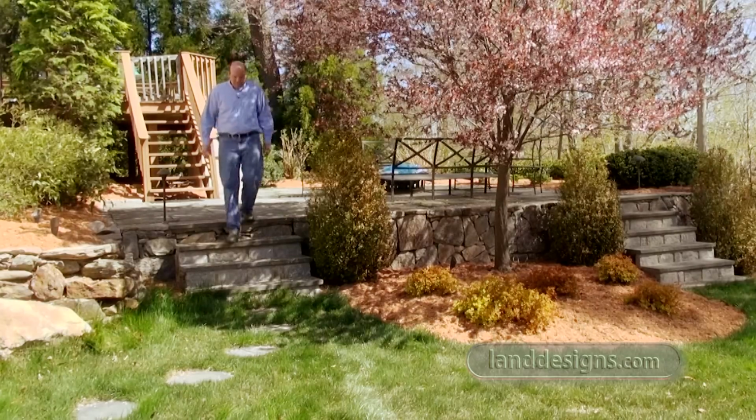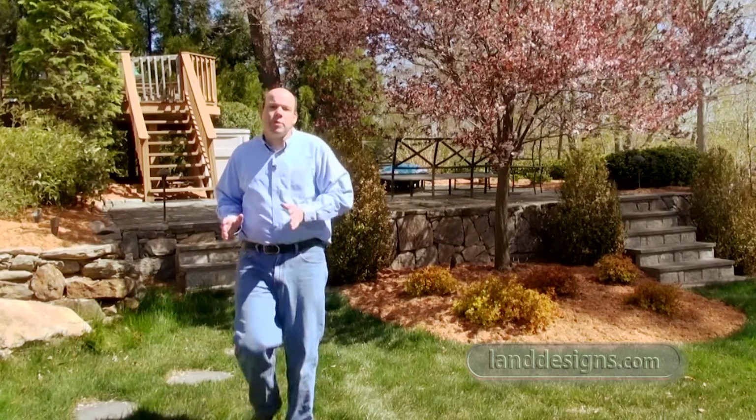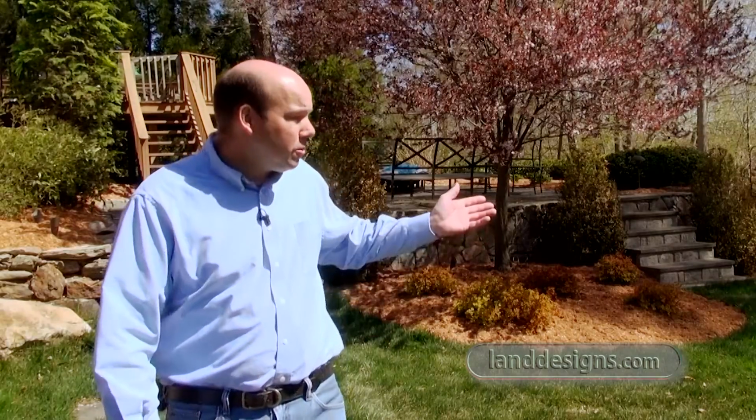How are you doing today, folks? I'm landscape designer John Holden, and today we're in Trumbull, Connecticut, where I'd like to show you this beautiful backyard retreat that our company installed about 9 years ago.